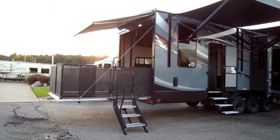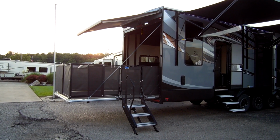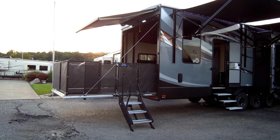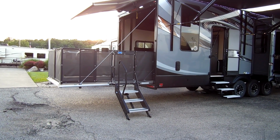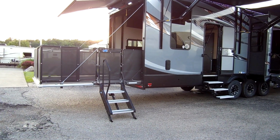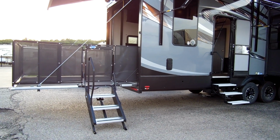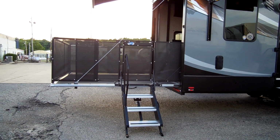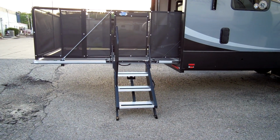We have the patio awning on the back of this, which is really cool. This is a MoRryde patio system. This one has the side step instead of the rear step. So this is a really nice feature here. It comes out the side instead of having to have that extra 3 or 4 feet of length on the back. You can actually just walk up and down the side.